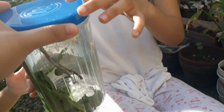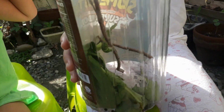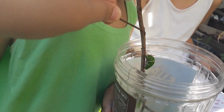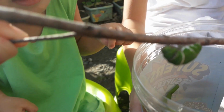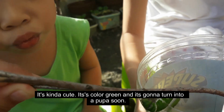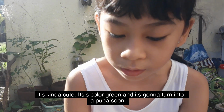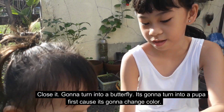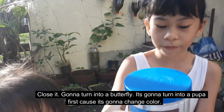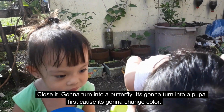Open. Color it green and it's gonna turn into a pupa soon. So you gotta close it. It's gonna turn into a butterfly. It's gonna turn into a pupa first because it's still a caterpillar.